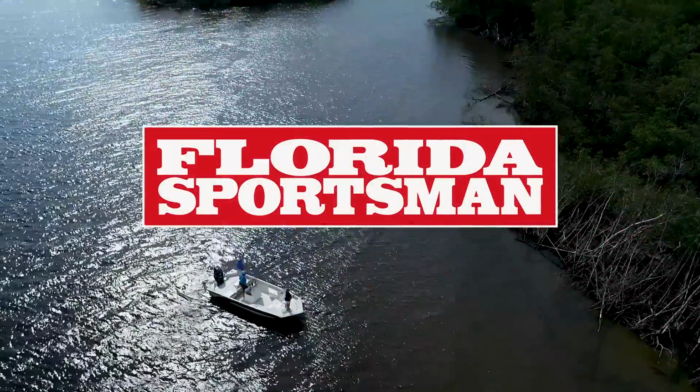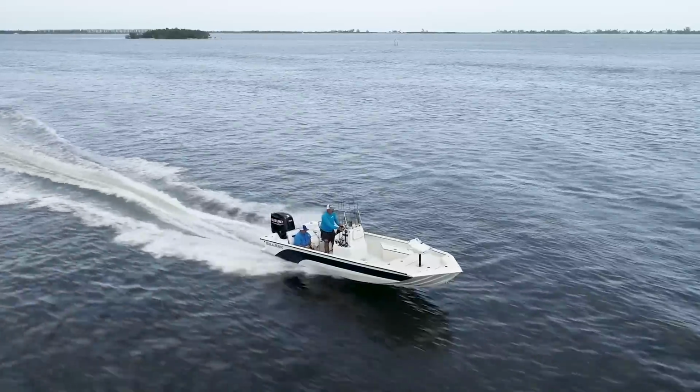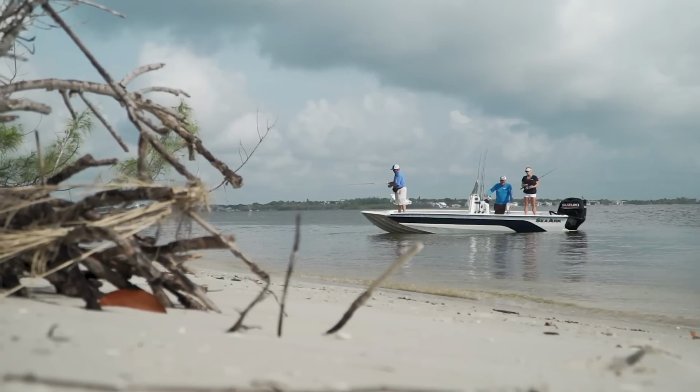Welcome back to Florida Sportsman Best Boat. Join our hosts as they take a closer look at the SeaArk Bay Runner 210, an aluminum bay boat designed with durability and fishing versatility in mind.